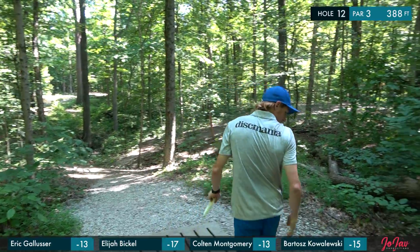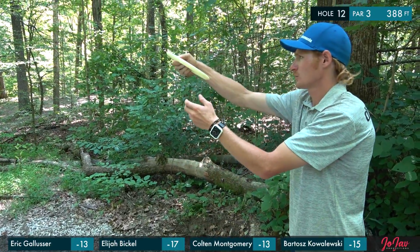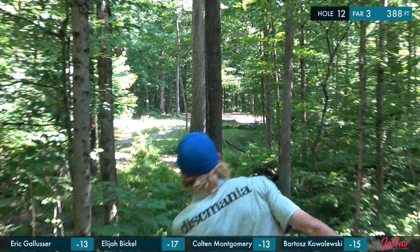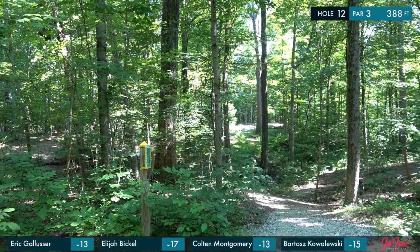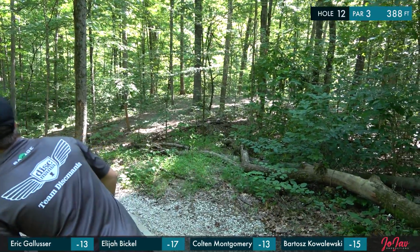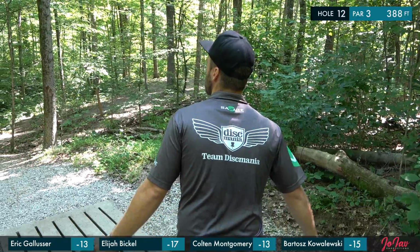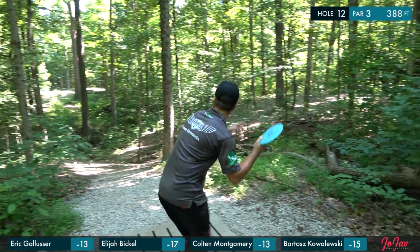Colten is opting for the Glow MD3. So he's looking for that slow turn and just got a little early. I'm going to be throwing a forehand. It's difficult to get to this pin position on the forehand. You really want the disc to flatten out and travel straight.